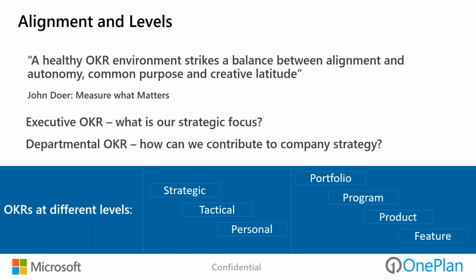I like this quote: a healthy OKR environment strikes a balance between alignment and autonomy, common purpose, and creative latitude. And that is something you have to guard against. You do need to be careful that you strike that overarching alignment, that we're all rowing the boat in one direction, we're all tied to something. Yet at the same time, the flexibility for a team or an organization to have some autonomy, to be able to react to a changing circumstance in their business unit, in their market, in their geography, and adjust accordingly. So common purpose is important, but creative latitude is vital as well. So you've got to figure out what that balance is and make sure that you constantly monitor that.